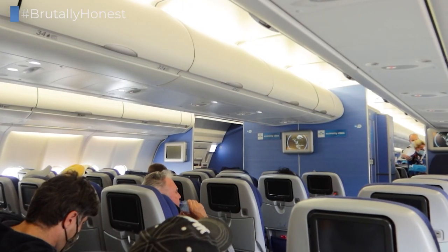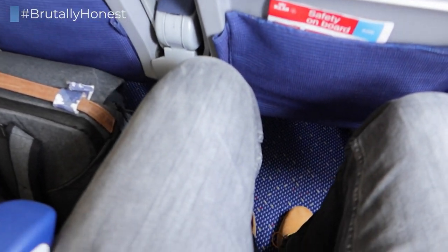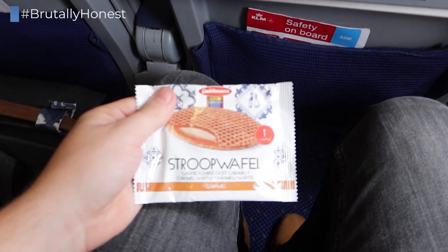Because of the delay, the crew handed out the snack and drink that were supposed to be served during the flight to Calgary before takeoff, which shows that KLM's crews are flexible and caring.